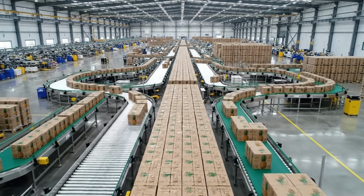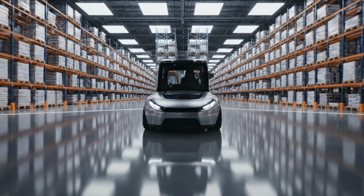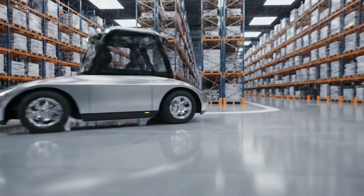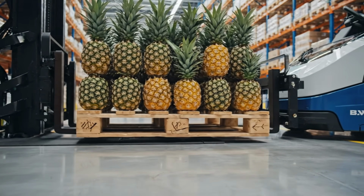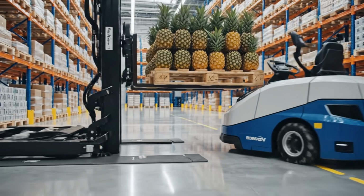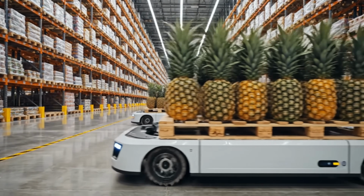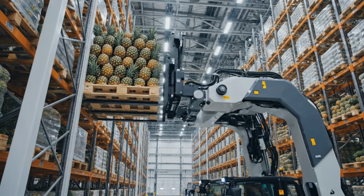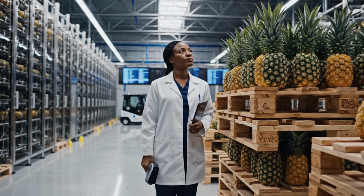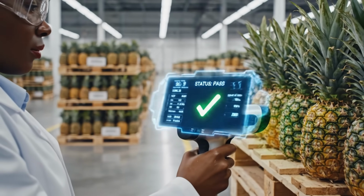Ready for global markets, these cases represent quality and efficiency from farm to table. Advanced AGVs silently transport the golden pineapple to its final storage. Towering racks fill, a testament to efficiency and scale. The expert ensures every golden pineapple meets the highest standards.